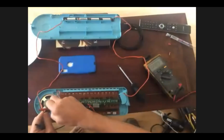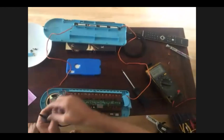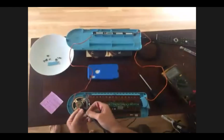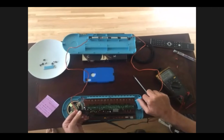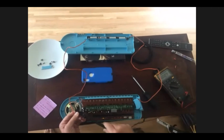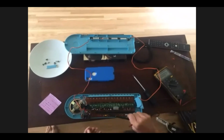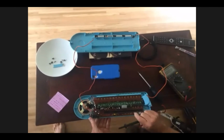I think we got 6 point something. Okay. Because I often think they're not brand new batteries, but the voltage should be 6.008. Okay. And with the power switch on? That is with the switch on. Oh, okay.